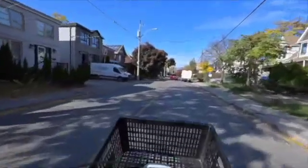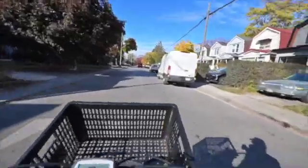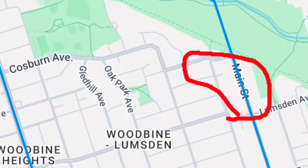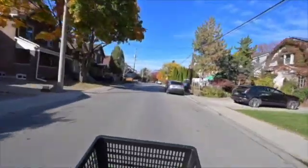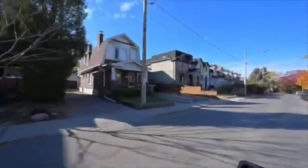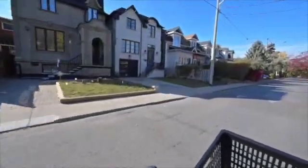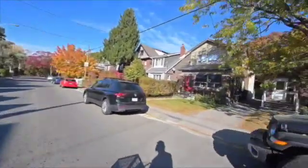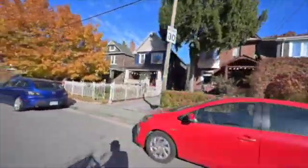And we are now on Main Street. Again, this is the east border of Woodbine Lumsden, as you can see. And let's take a look at a few more houses in the neighborhood. Again, this part of Lumsden, this part of Main, north of Lumsden, is very quiet. And you can see 2 stories, bungalows, again, a lot of detached.